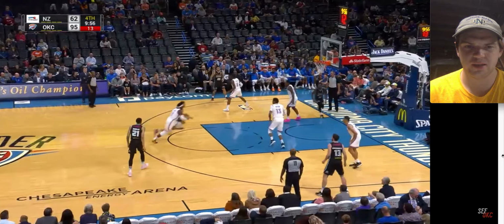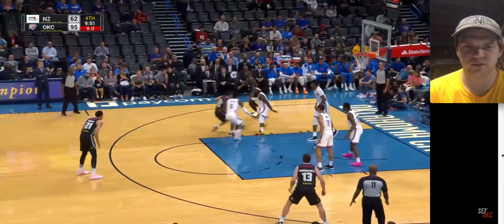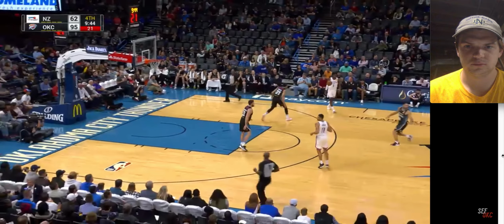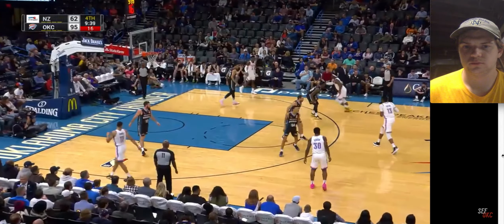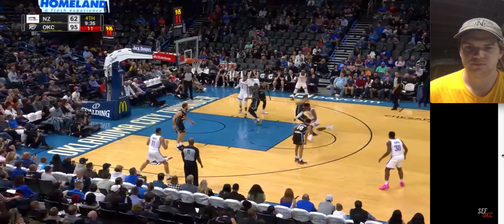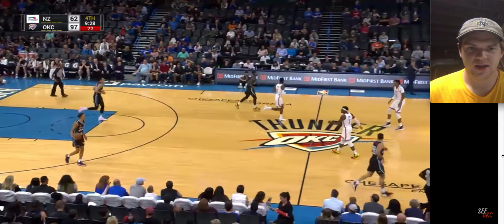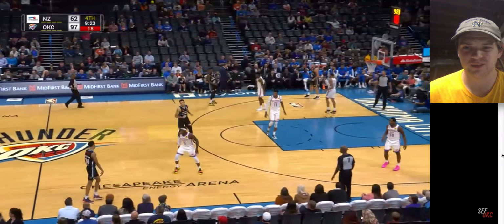So again, they're trying to not let him use the ball screen. So right there, he just kind of got tangled up in a bunch of bodies. I also don't like how a lot of times he'll just be hunched over. He looks like an old lady walking with a cane, and that doesn't really look super engaged. So that worries me a little bit as well.